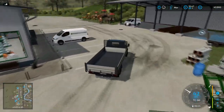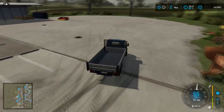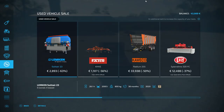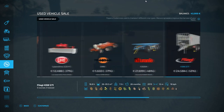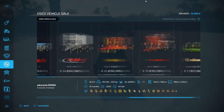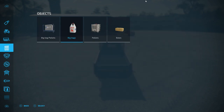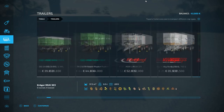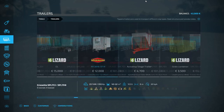So let us zoom around the back here and open up the old shopperoo. I don't think there was anything on sale we wanted. No, nothing we can use there really. Okay, so this trailer is in here somewhere. Let me see if I can find it.